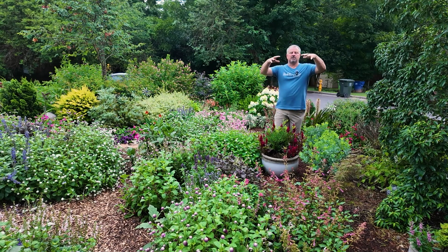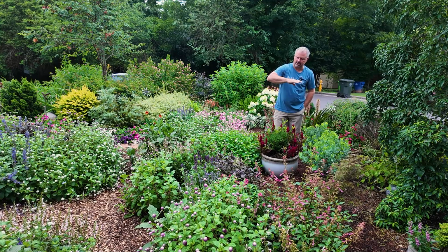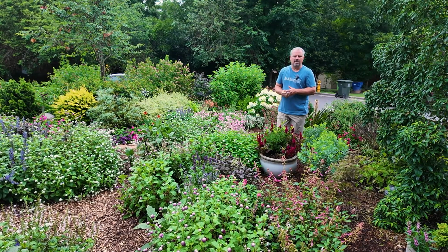These Gomphrena have gotten to the point where now they want to flop over when it rains. So maybe take 20% off the top of them, and that will thicken them up some, and they'll just come right back out of that. And that's the maintenance.